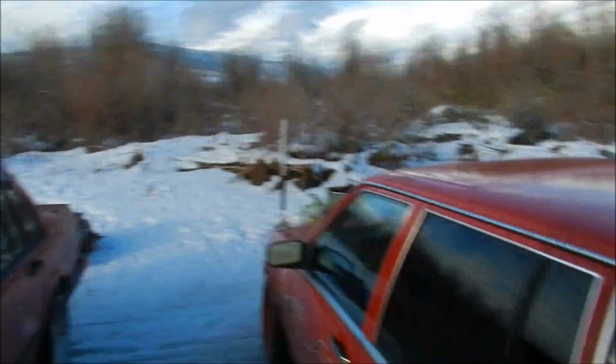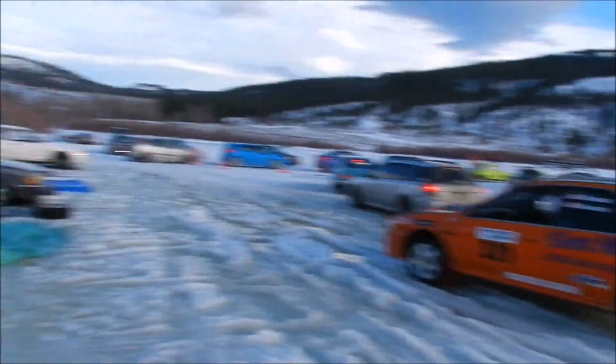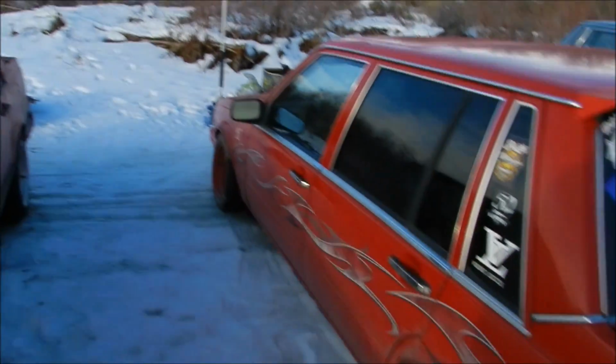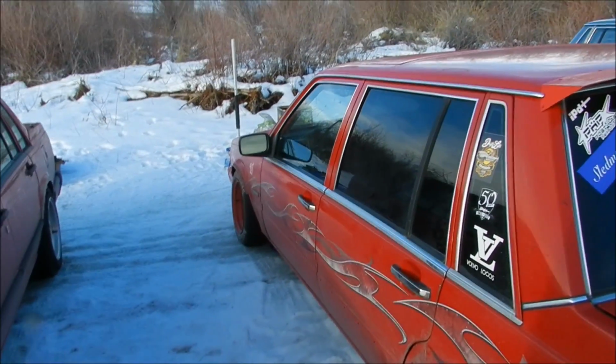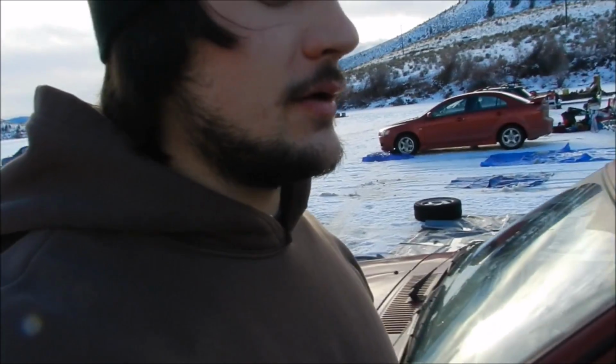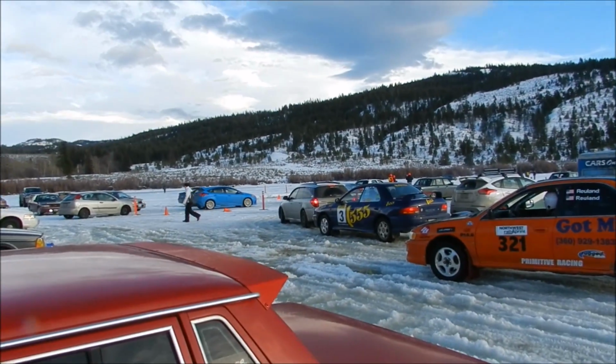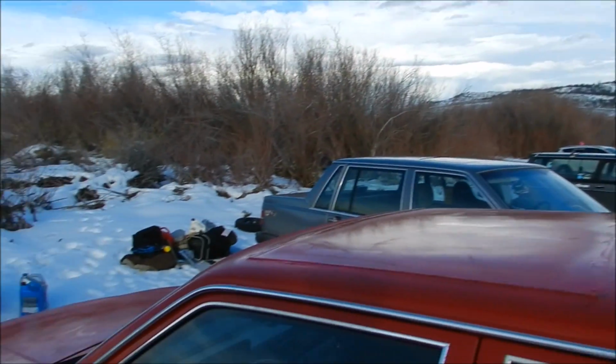Alright guys, it's about halfway done through the day now, and it's a pretty good time. I must say though, the speed of the track with no studs on the tires and that kind of thing, it's pretty slow motion, so drifting's a little more fun for me. But if I had really good studs and the ice track was a little longer, with bigger corners, third gear, fourth gear, it'd be a lot more fun. But now we're gonna get back out there and see what we can do.